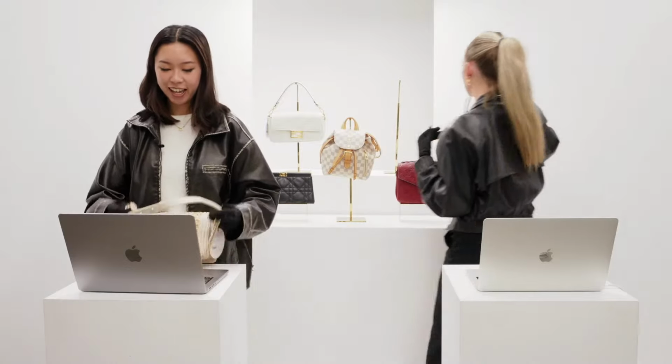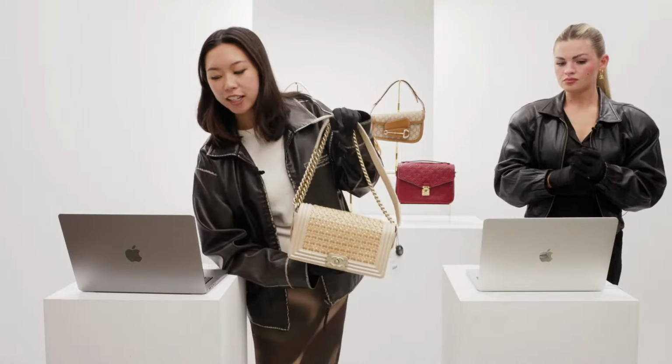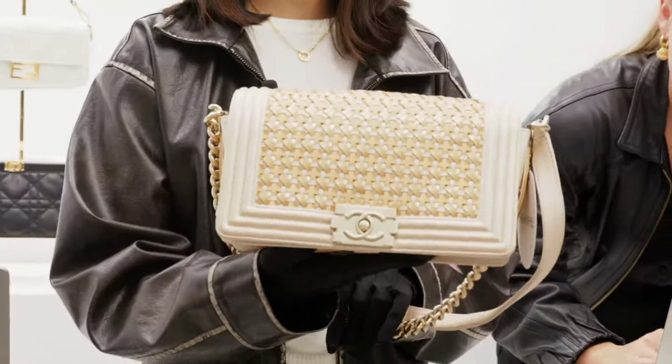Right. Next up, so we've finished with Gucci, and now we're going to be moving on to Chanel. This is a metallic calfskin braided medium boy flap in multicolor beige, and it's in shows wear condition.